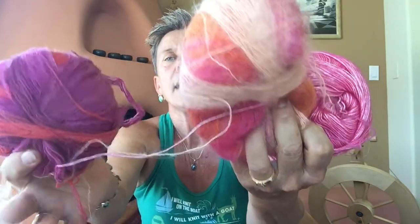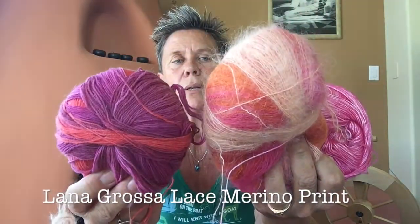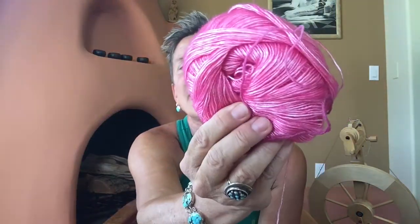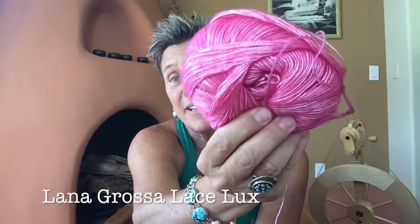So I have all 3 yarns here, so I can show you those, but the ball bands are long lost because I think it's been a year that I started this. But it's Lana Grossa Lace Merino, Lana Grossa Lace Mohair, and this one, gosh, I can't remember what it is, but I believe it's a yarn that is discontinued, but therefore nicely marked down currently. So if you want to hunt that down, you might be lucky. Oh, you know what? I am so silly. Lace Luxe, that's what it's called.